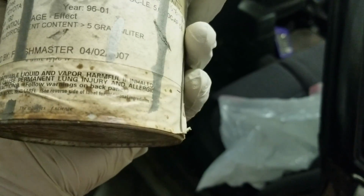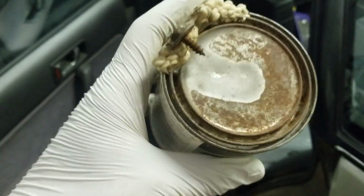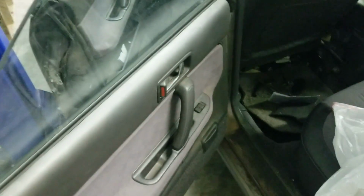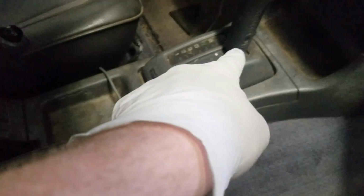Dang, I wonder what year this is. 2007, holy freak. Yeah, that'll probably stay with the car if I get this off. That's crazy. Got some base coat with the Subi. That's cool. We're up to a new region in the car. Gonna try and get all that, this and this nasty bullcrap off.